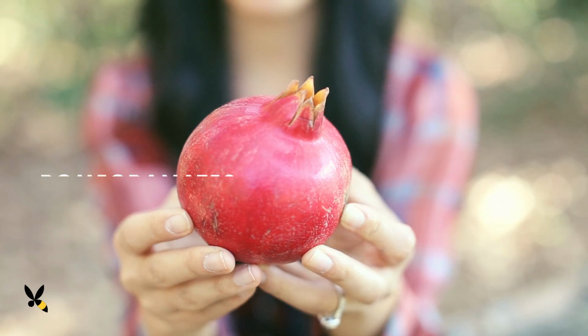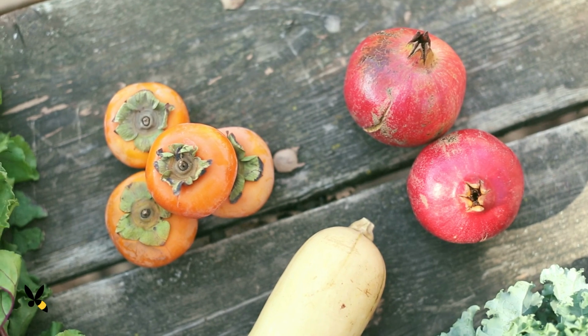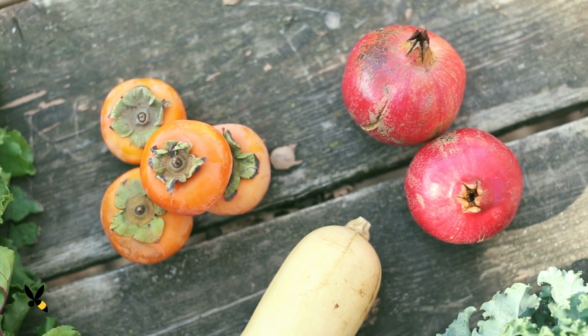Pomegranates are a jewel-like fruit that can be used in almost anything. It's another one of those superfoods that's good to cook with, bake with, but it also makes a really great natural beauty ingredient. It's chock full of antioxidants and has anti-aging properties that's good for your skin, hair, and overall health.